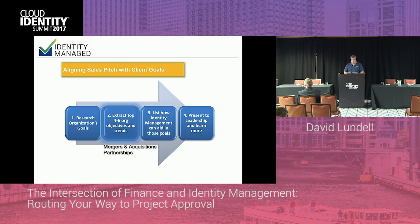You also want to look for partnerships. How are they trying to grow? Are they launching new lines of business? Are they under pressure to reduce costs? A great way to sense that is to look at their trailing 12 months of the stock price if they're a publicly traded company. And that'll give you a quick sense of whether they're feeling desperate for something that will save them money right away, or whether they're feeling more comfortable and are willing to invest in something longer term.